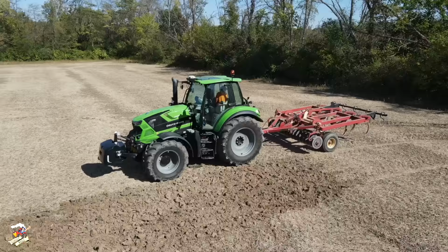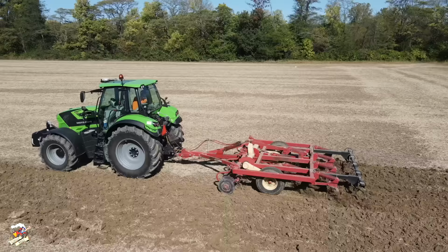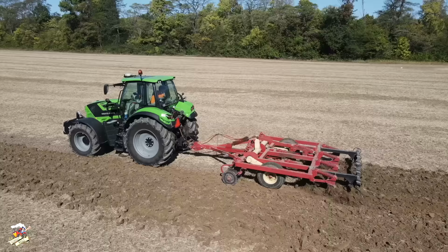This tractor also has the suspended axle and suspended cab. There's a lot of options available on this tractor. Now this tractor here does have the front three-point hitch and PTO. There's a lot of nice features about this tractor. For more information, you can definitely go check out Deutz's website. But let's watch this Deutz Fahr 6175 tractor and this Krause chisel plow turn up some ground.